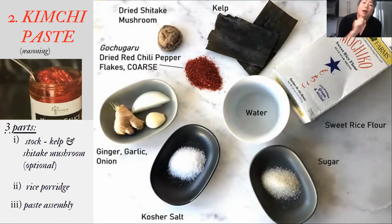And then as we move to the right, there is the sweet rice flour made out of glutinous rice. And we use that to make the rice porridge. And that helps the seasoning adhere to the vegetable. And then we've got things like sugar, kosher salt, and then we have aromatics, things like ginger, garlic, and onions. And then what makes this kimchi spicy is the gochugaru, the dried red chili pepper flakes. And when you purchase this, you want to make sure you get the coarse kind, not the powder.